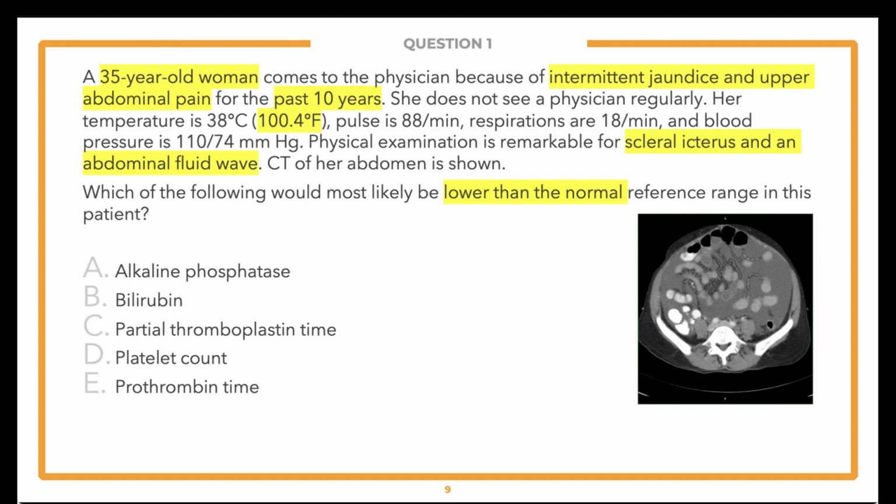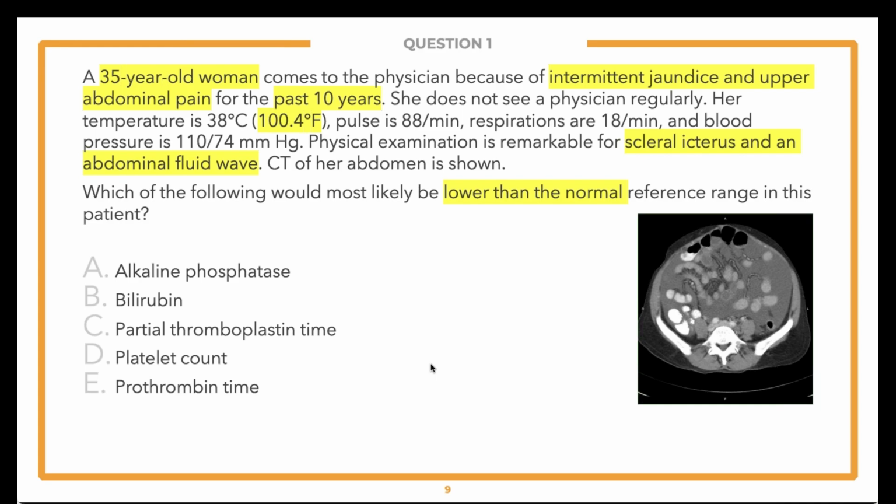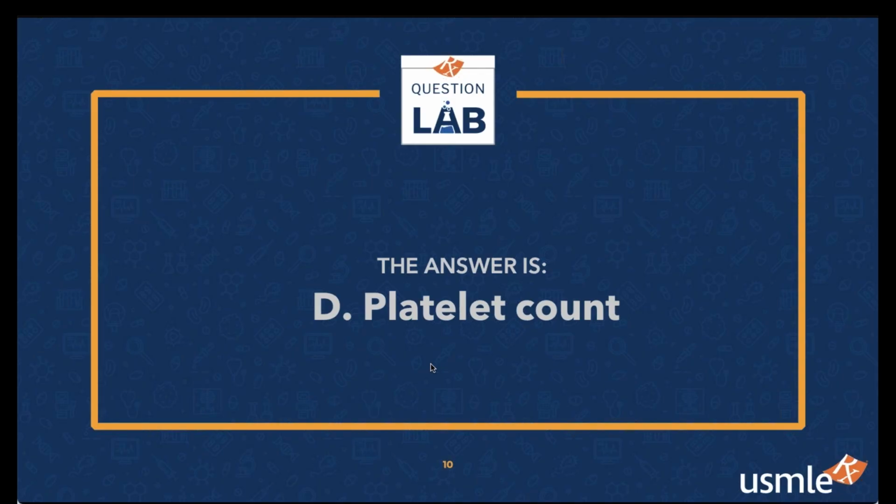So looks like about 40% of you went with platelet count, and the rest of the votes kind of split. Prothrombin time coming in second, and then PTT and alkaline phosphatase coming after that. So decent spread. So let's go ahead and hide the results, and let's share the answer. And the answer is platelet count.